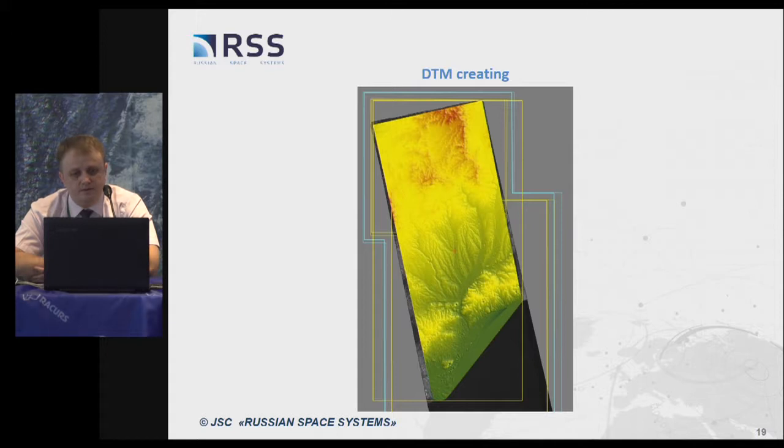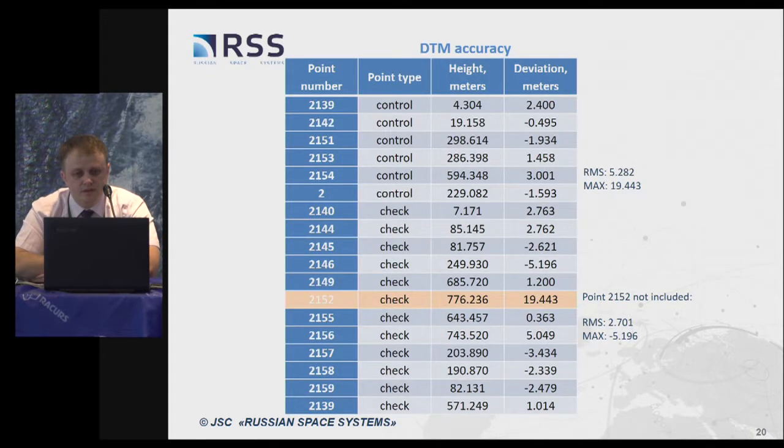Later, we generated a DTM using Photomod in an automatic mode with no human interference. If any gross errors were made, we didn't correct them. There were some mistakes though. Now we can see that one dot is an outlier. We excluded it, scratched it. After elimination, the digital terrain model was generated based on GCPs and checkpoints. The RMS was 2.7 and max around 5. So that's 2 pixels max. I think this deviation is quite okay.